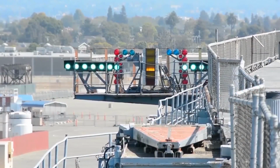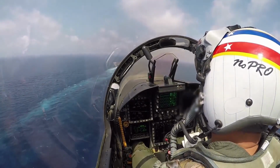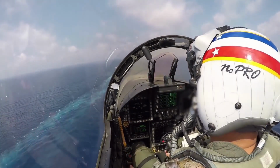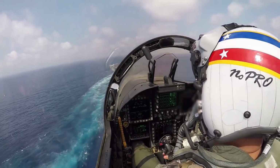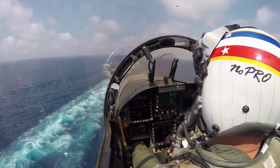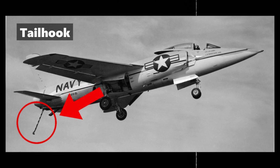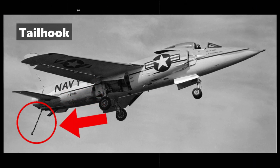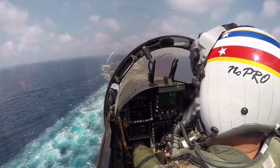Before the green light for landing, fighter jet pilots engage in a circular hop near the carrier, patiently awaiting clearance from the carrier's air traffic controller. The decision on who gets to go ahead first depends on fuel levels, ensuring a smooth and secure landing for everyone involved. Once given the green signal, the pilot deploys a unique device called a tail hook, a metal pole with a hook at the end, exclusive to carrier-based aircraft.